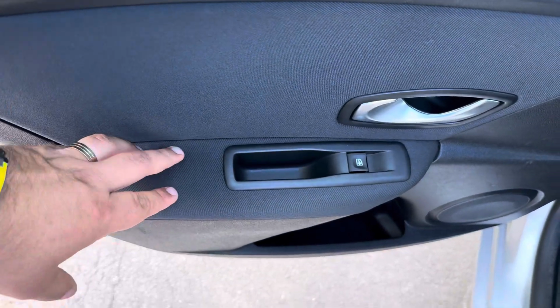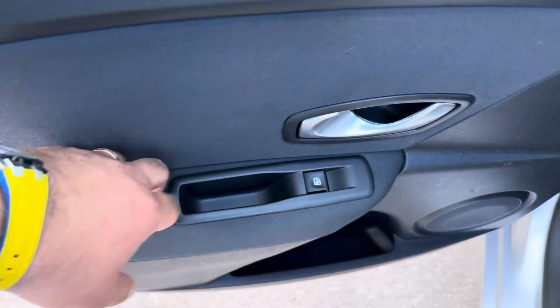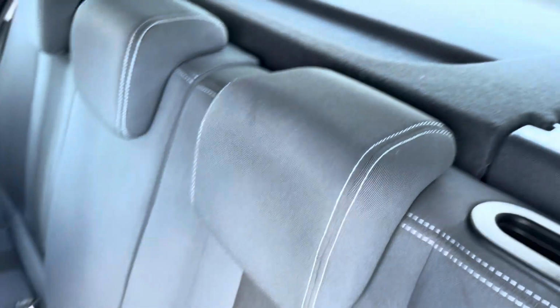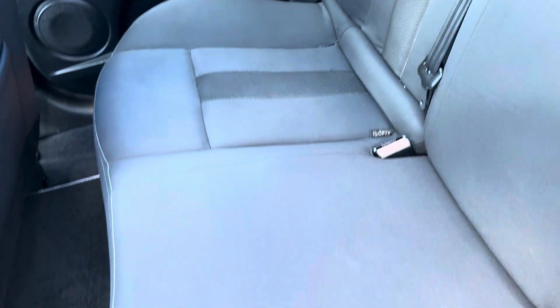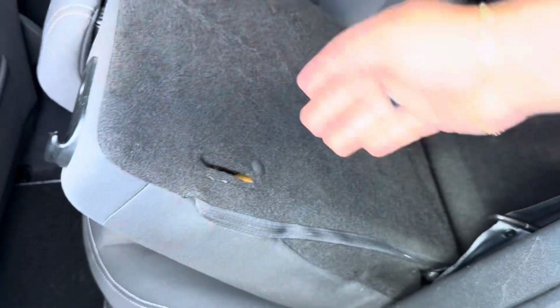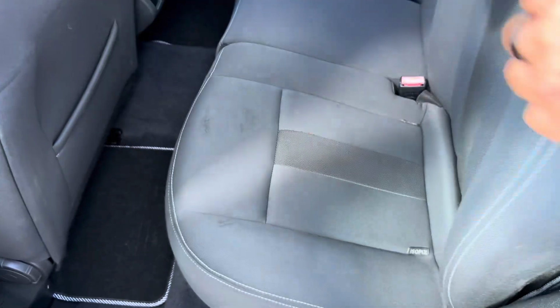Moving over to the rear doors as well. Again, really nice soft touch material. You've got electric windows over on the rear as well, and the seats again are in fantastic condition. As you can see, no tears or rips or anything of that sort. You do have isofix points on the two outer seats, so on this one and that one, and also the seats do fold down as well, if you want to carry larger items in the back.